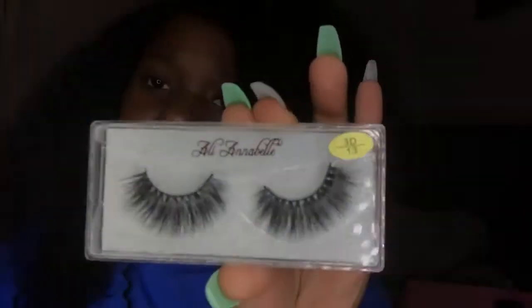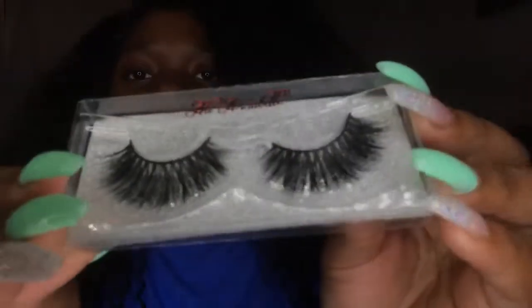Alright y'all, so this is the finished product. It's not going nowhere. This hair I got is from Ellie Annabelle. They got their own lashes, y'all. Period, their own lashes. I wish I could put these on, but I literally do not know how. But these things look really cute.